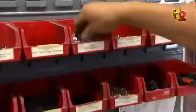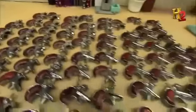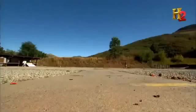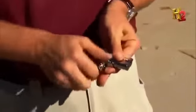28 individually machined parts go into making every Cobra Derringer. When they're all in place, the gun is tested. We will want to test each and every gun before it leaves Cobra, so the end user is going to be safe. Weighing less than a pound and loaded with 22 caliber ammunition, this virgin Derringer is ready for its debut.